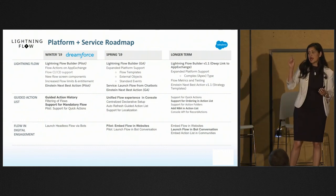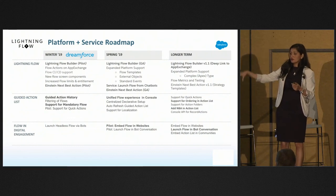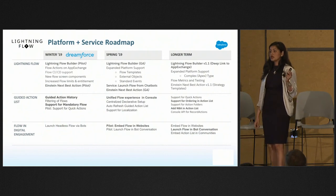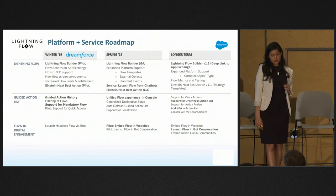Also, add support for folders. That means when you add and open that action picker, it's a flat list of all flows and quick actions. We want to add in foldering. Also support for quick actions. So we don't just want this guided action list to support only flows, but also quick actions and other action types in the future.